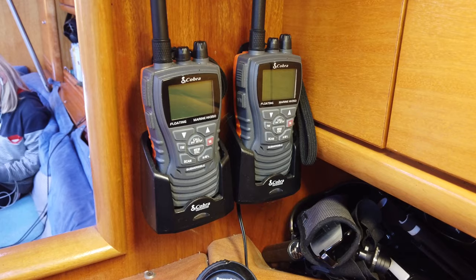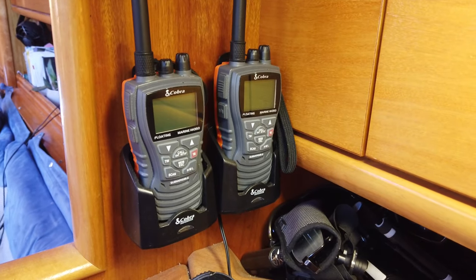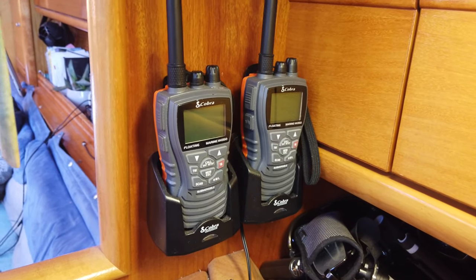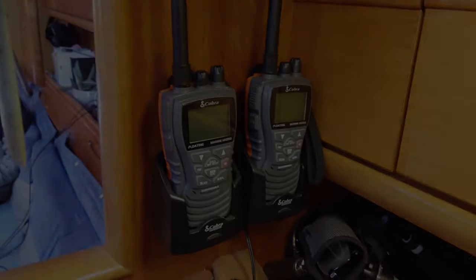It also doubles up as communication between shore and land, or shore and the dinghy, especially when we don't have two cell phones. So, an independent and useful kit.